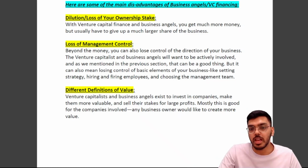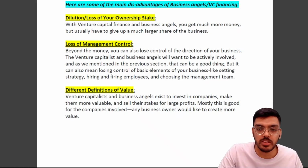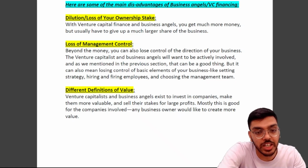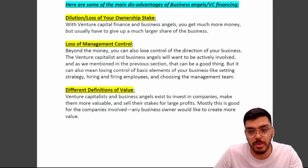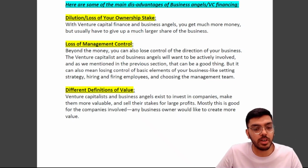Thirdly, everybody can value businesses differently. So the direction that the business should take, how should it grow, how should it expand, the points of view can be different, so there can be conflict as well which arises.